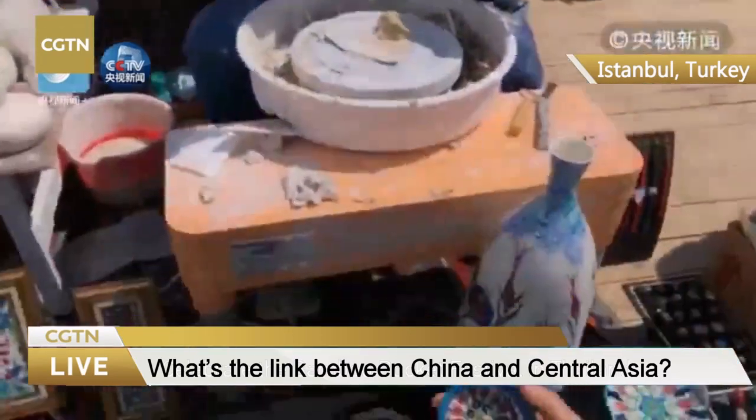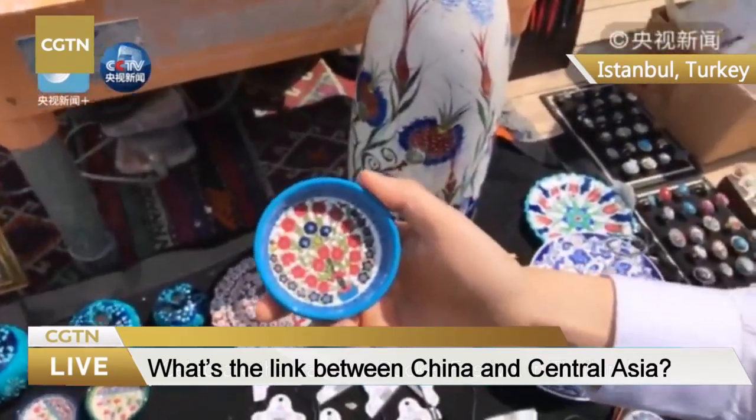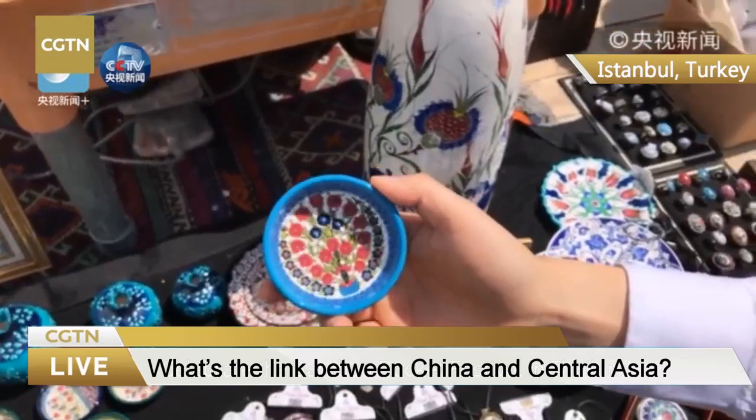This is a flower we call panch. He said it's not a tulip, and it represents Prophet Muhammad.